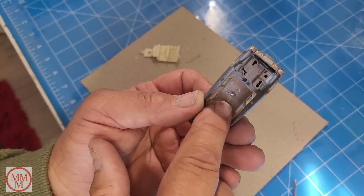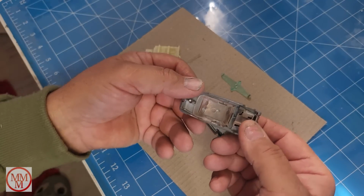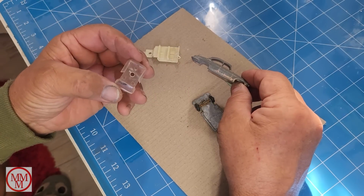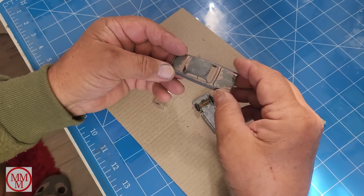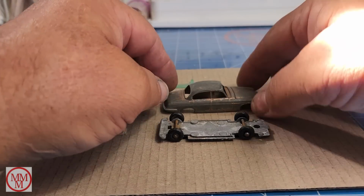Oh ho! This person has really done me a favour. They've drilled out the rivet for the windscreen also. So that just fell out, and they did a good job on that. There's no damage to the transparency at all. Bit of grime on it, you can see.